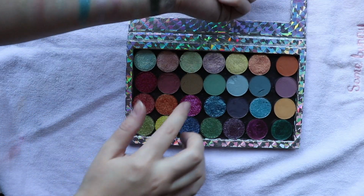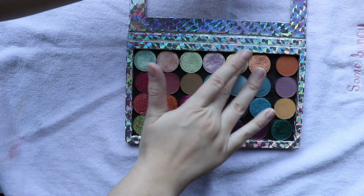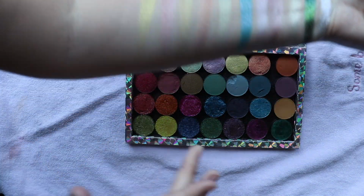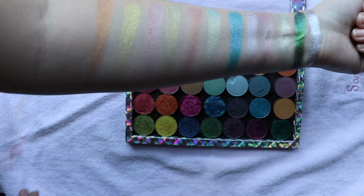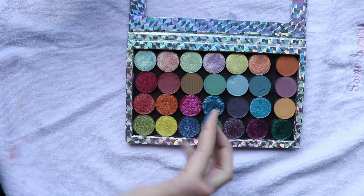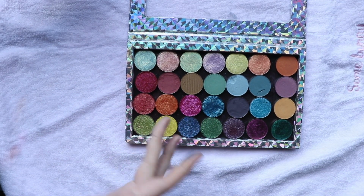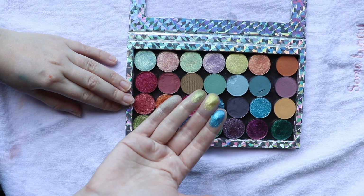So I recently dropped this palette, and that's why there's kind of pieces of eyeshadow everywhere. I try to clean it the best that I could. Okay, so these are definitely not shiny enough. They're pretty. I'm just gonna swatch one of these because they're pretty shiny. No, I don't think they're gonna be shiny enough.